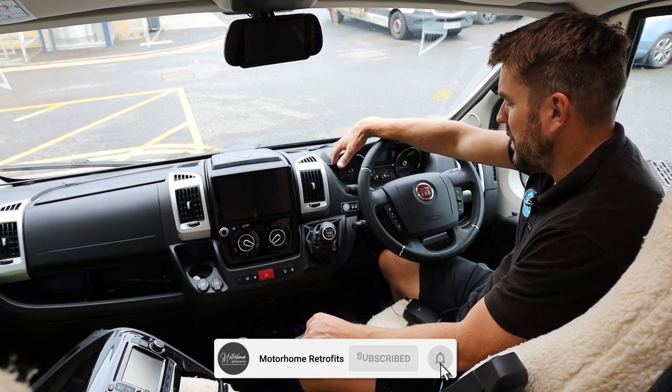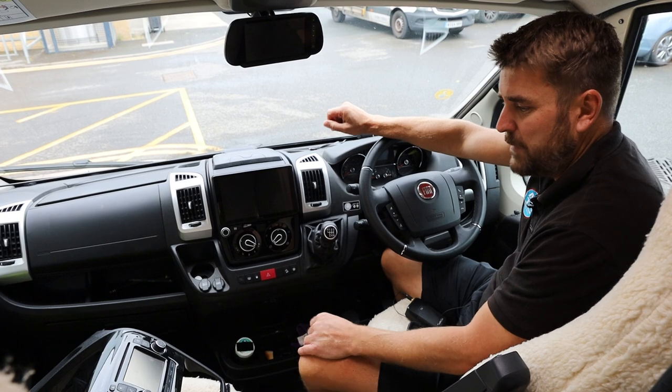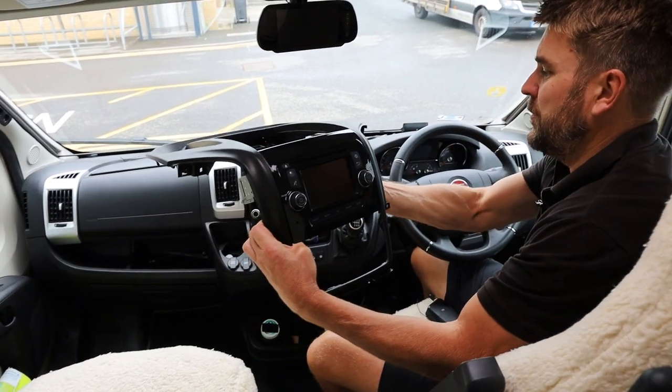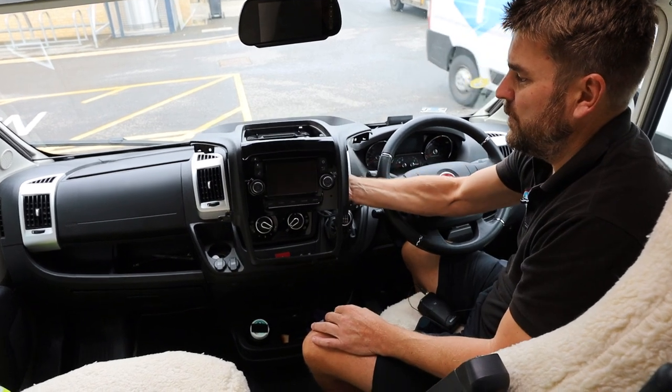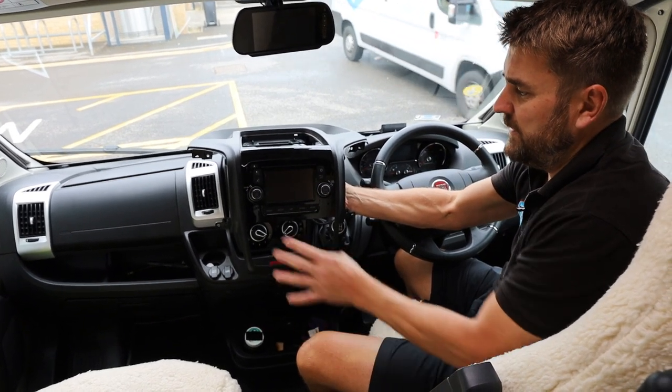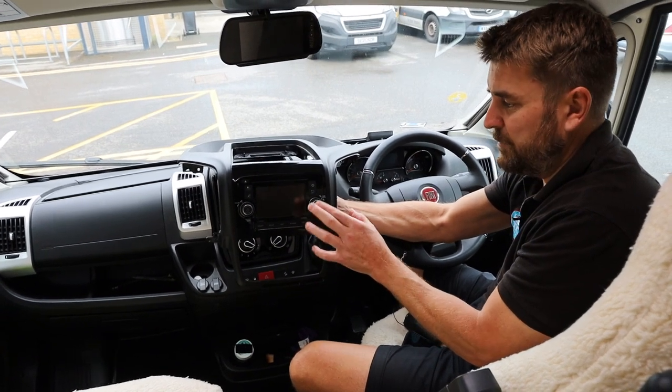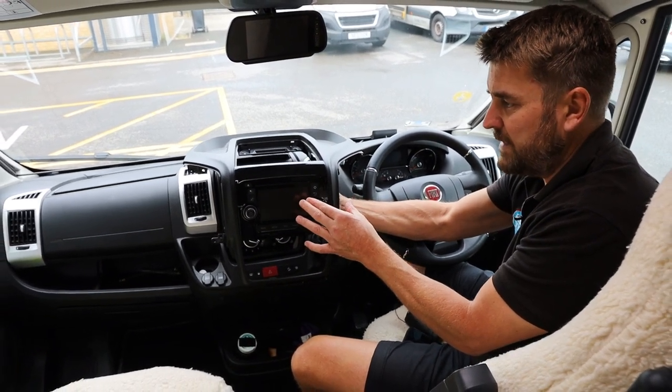So today we're working in this Fiat coach built motorhome, and when this customer turned up to us this morning, this system was fitted. So it's the original built-in navigation system with Bluetooth, FM and DAB radio.